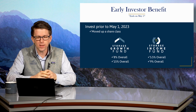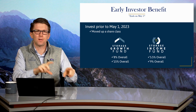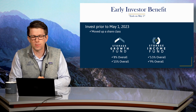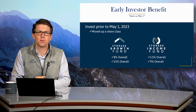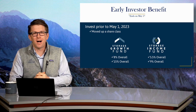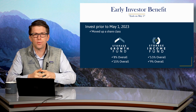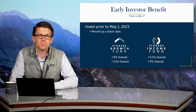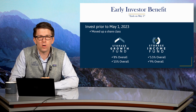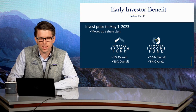On the income fund, similar benefit overall. Class A that moves up to Class B, about a 5.5% return. Class B gets moved up to Class C, about a 9% overall better return. So if you haven't invested yet, if you're thinking about it, we wanted to provide you with a maximum benefit for getting into the funds early because we have some deals already in the pipeline that we know we're going to get closed. So we're really excited to offer this investment opportunity to our investors.